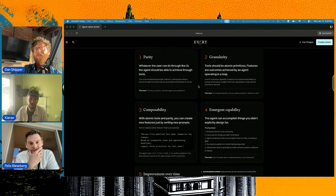So an example is parity. One of the things that we think about when we build agents internally at Every is that whatever the user can do through the UI, the agent should be able to do. That's basically how Claude Code works, but I see that a little bit in what you built with Cowork, where, for example, if you didn't use the file picker, it'll automatically determine that you are asking it to pick a particular folder, and it will do that for you without you having to touch the UI. That would be an example of parity.